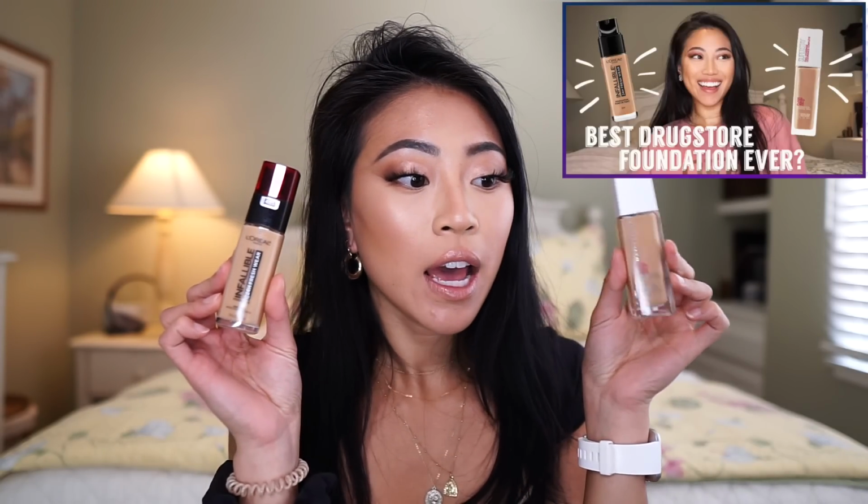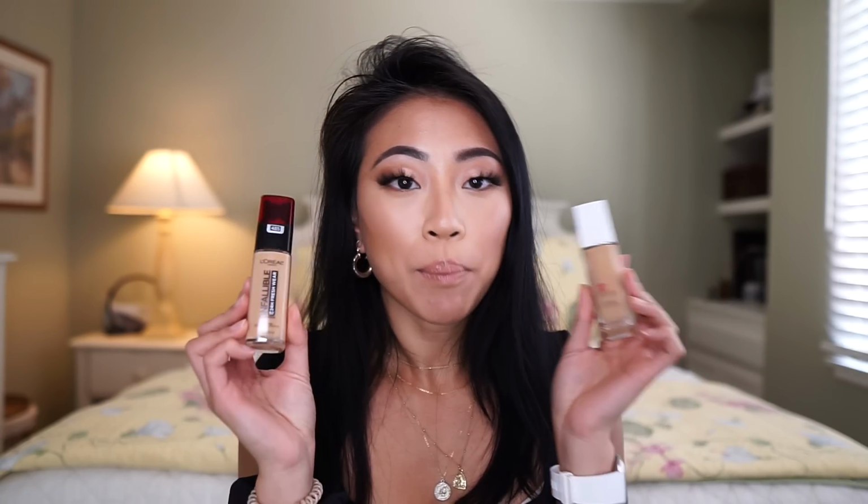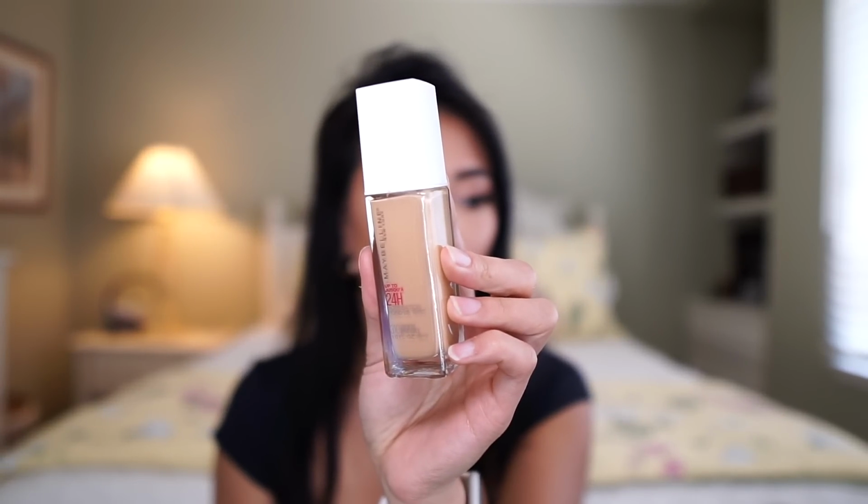Let's go ahead and get started with my review. The first foundation that I want to talk about is this Maybelline 24-Hour Foundation. I love this foundation. If you guys watch my foundation review video, I compared the Maybelline 24-Hour with this L'Oreal Infallible 24-Hour. Both of these are very comparable. I would highly recommend checking out that video for a more in-depth review, but I love this Maybelline foundation.